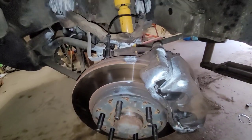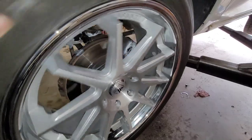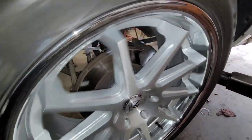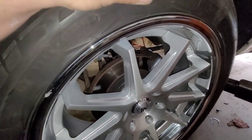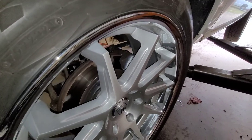Okay, so let's get the wheel on and let's road test this. Just wanted to show you, now it spins nice, it's quiet. No more issues there. There's no play in the wheel. So everything's good there. So let me let this thing down. Let me wash up and take this thing for a road test.